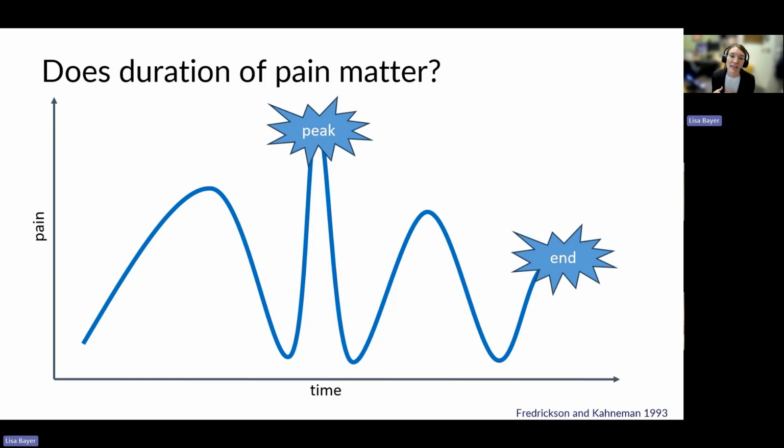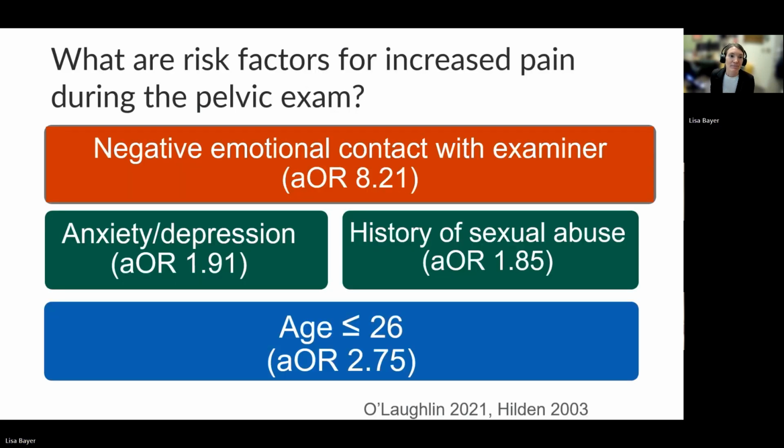According to the peak end rule, when we look back on prior experiences, our recollection is most influenced by the peak or the most intense point, and then how we felt when the experience was over. And then there's something that's also called duration neglect, where once you've taken into effect this peak and end, the duration of the experience really doesn't matter. So I would argue that the time does not matter, that it's really that peak pain that matters.